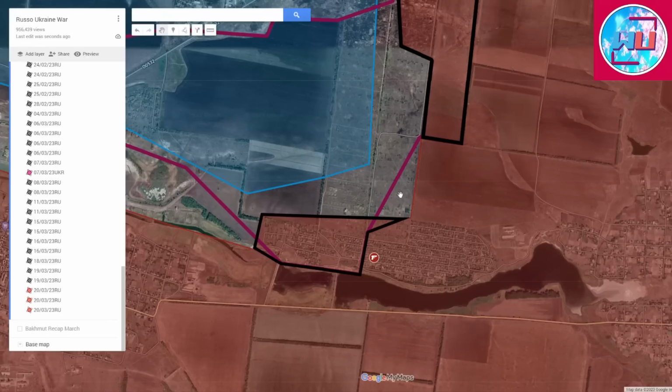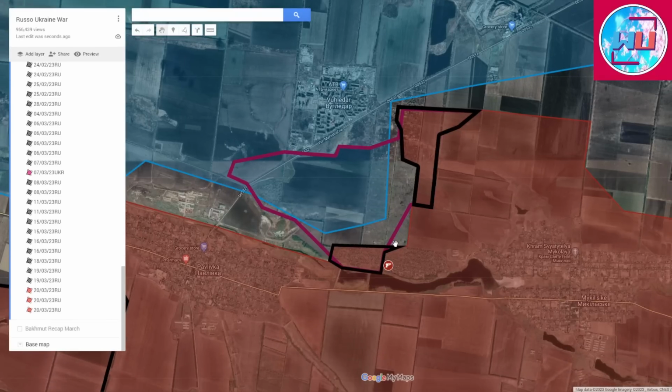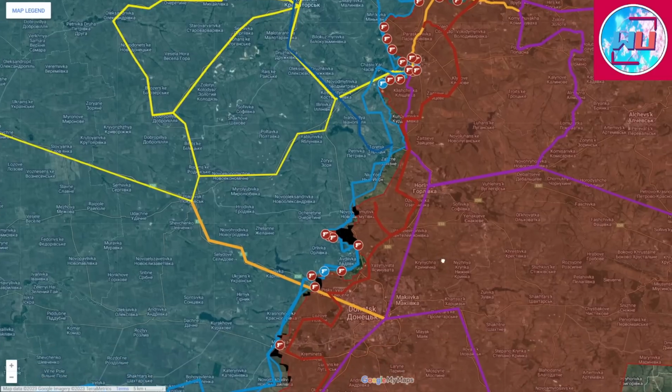Also, thanks to one of my viewers who joined my Telegram channel and informed me that the Deep State map has actually updated the southern Dacha area of Uledar, which is also similar to the residential areas in Avdiivka as well as Bakhmut that I mentioned is very heavily fortified. We can see that the Russian forces have managed to capture the southern Dacha area, and this is according to the Deep State map. And that is going to be all for this update.